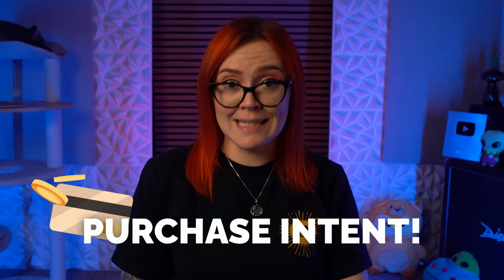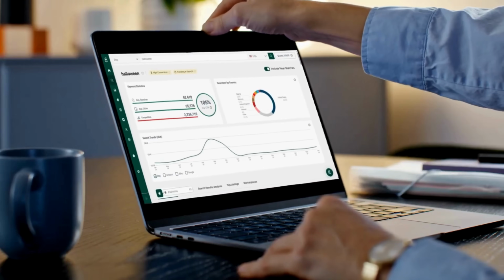And for the first time ever, we now have real data to help identify keywords that have purchase intent, which is huge. So today I'm walking you through all of the new updates added to eRank's keyword tool and how you can use this new data to pick winning keywords just in time for the holiday sales rush.